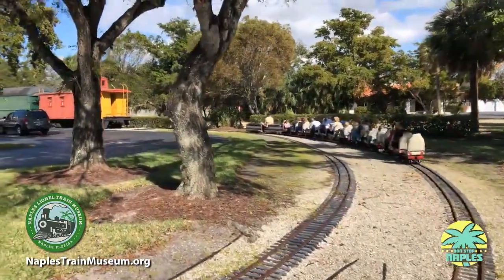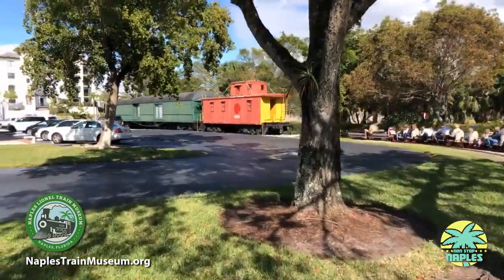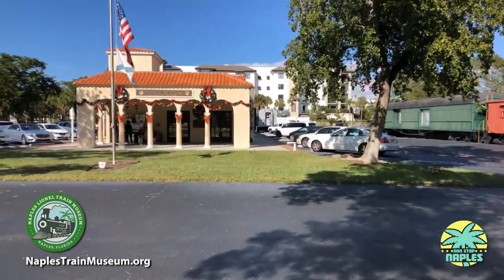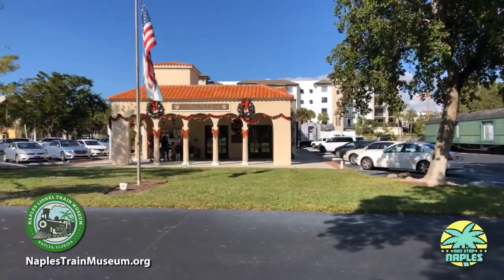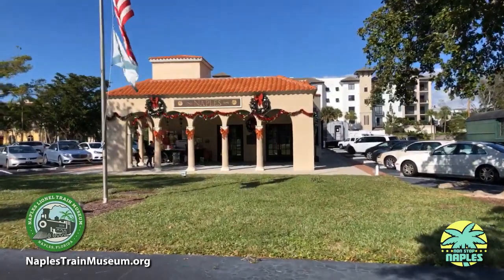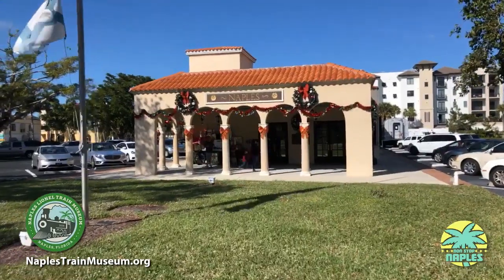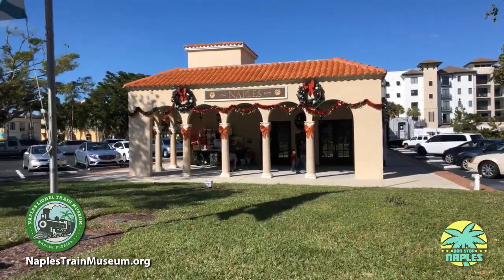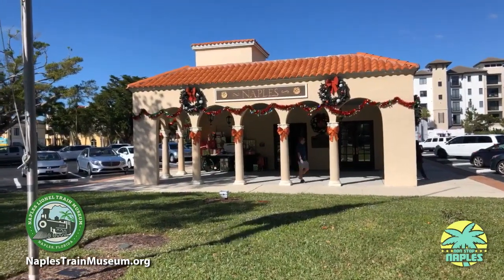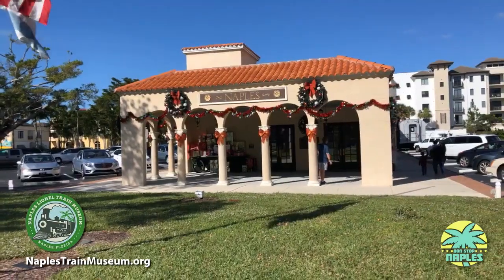But a little bit about the Naples Depot here while they're making their loop. The depot here was originally built back in 1926 by the Seaboard Airline Railway. The first train pulled into the station back in 1927. The last train left in 1971. Now it is a historical site, a registered historical site.